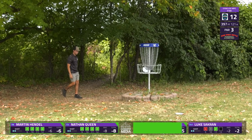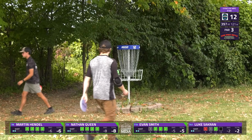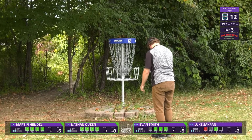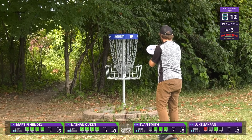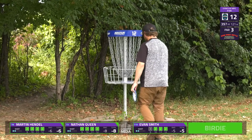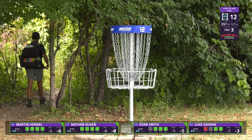Cashing in on his birdies, Evan. And we're going to have our second star frame of the day. Back to back, right? Back to back. This one not as expected, but it did play fairly easy on the day. But there was not much wind, and there's not much in the way of the tee pad and the baskets.